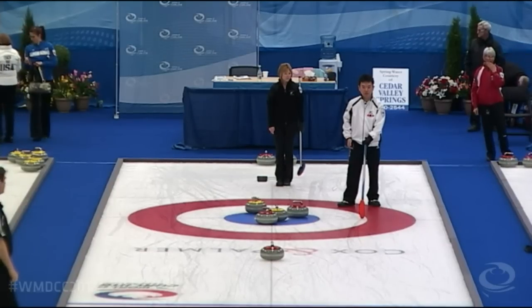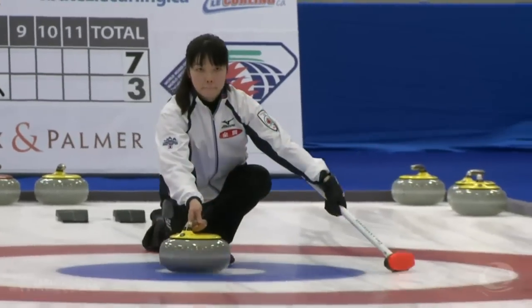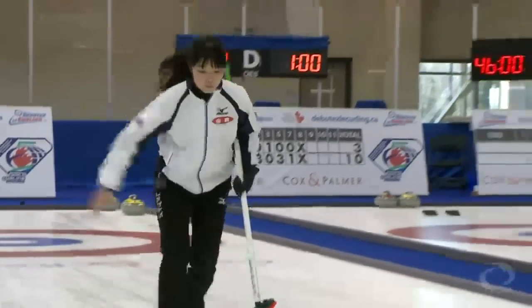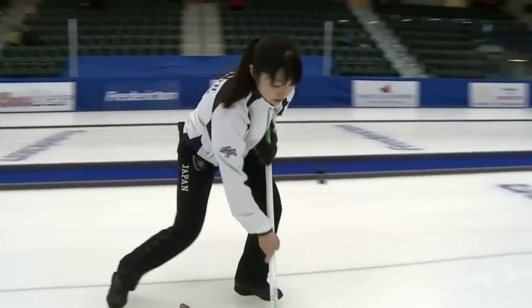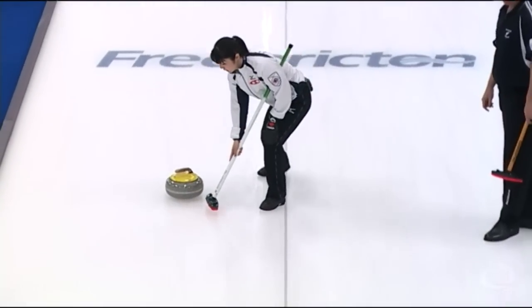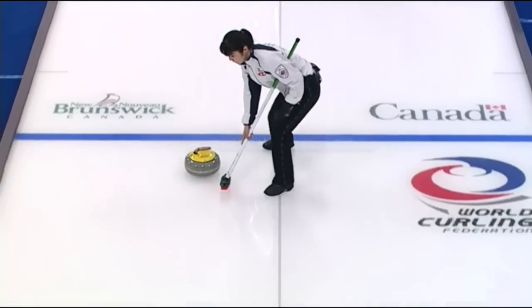Appears that Denmark has beaten Slovenia on sheet B. Yumiko Sato's just gonna keep creating angles. It's looking pretty good for them right now. Remember, they do need to score 4 to take this game to an extra.